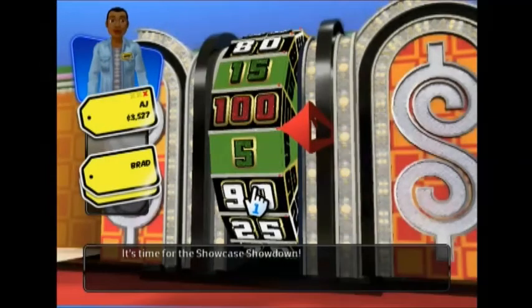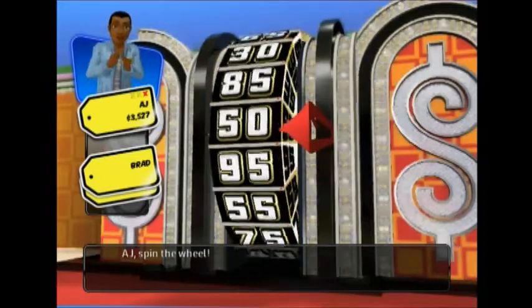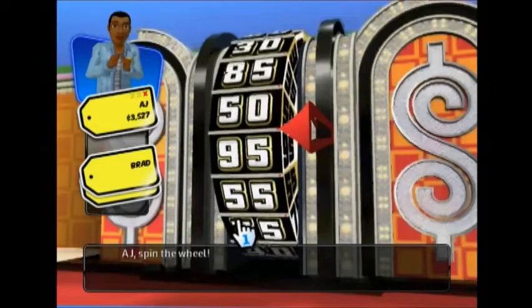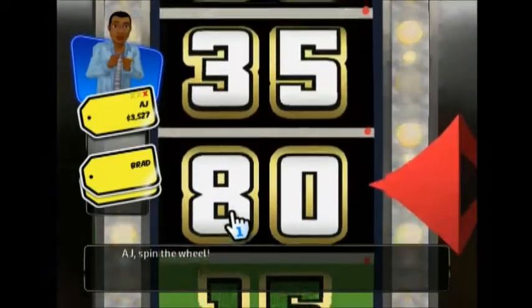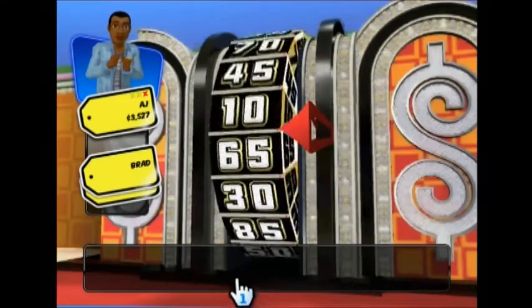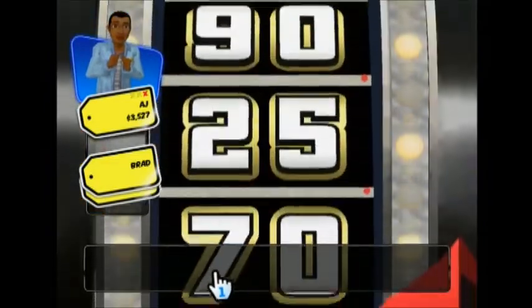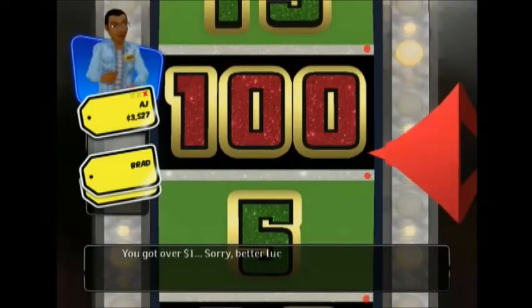It's time for the Showcase Showdown. You get two spins. The contestant closest to $1 without going over goes to the showcase. Spin the wheel! 35. Would you like to spin again? 1 dollar. Sorry, better luck next time.